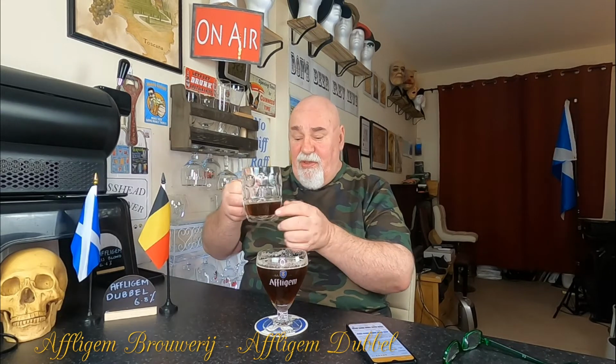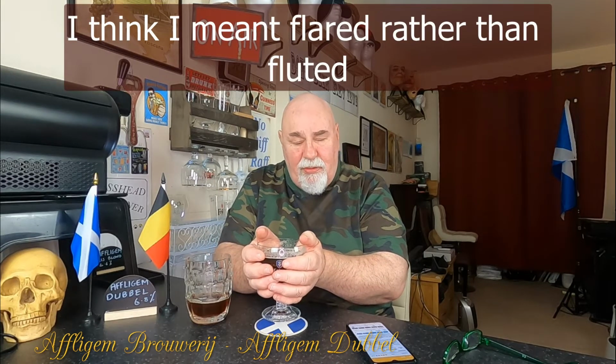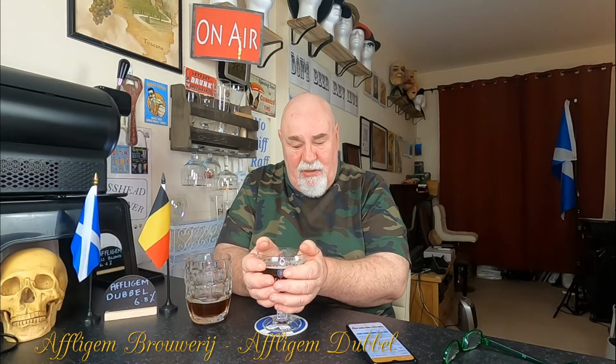I mean, I have poured another drink there. Because that's a larger volume glass, it retains the cold. So that's even colder than that. This is the Affligem glass. Because it's quite fluted. But that is very cold to the touch. So I'm thinking that's even colder than 2 Celsius.